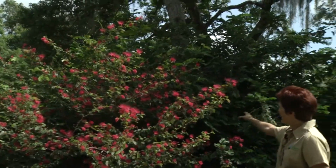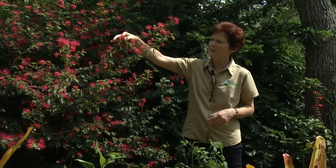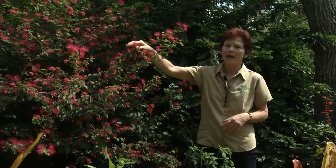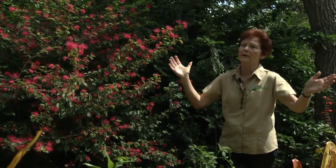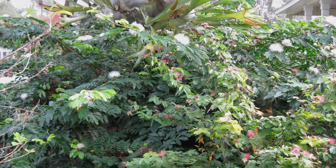The plant behind it is the white powder puff. And the difference between the two is the size of the plant, but also the size of the puff. You can see these puffs are beautiful and they're very small. But the white powder puff, amazing. 2 to 3 inches is the puff on those. And when all that plant is covered with white powder puffs, it's a sight to behold. It's definitely a stopper in the landscape.